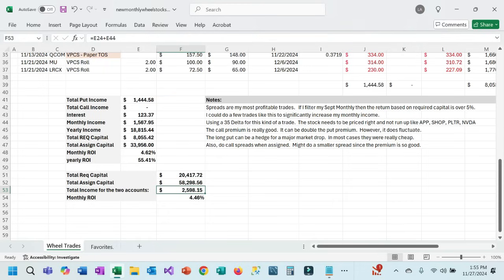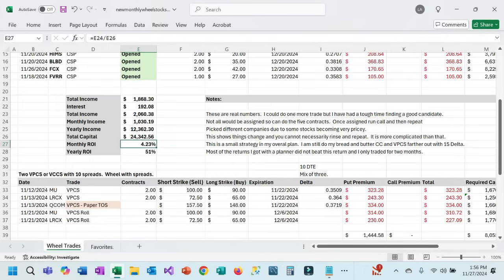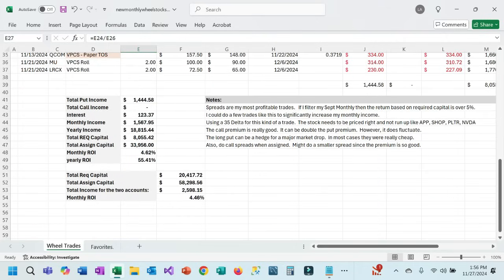So total income of 2,598 on a capital of just shy of 60,000, and it's like a 4.46% monthly ROI. So this is the highest, 4.62. This one was 4.23. But you can really get an idea of what you can do with these small accounts.